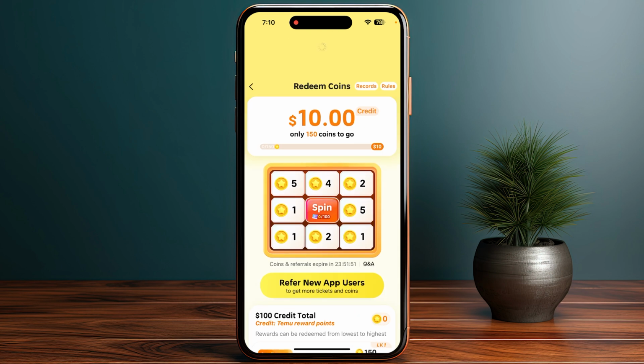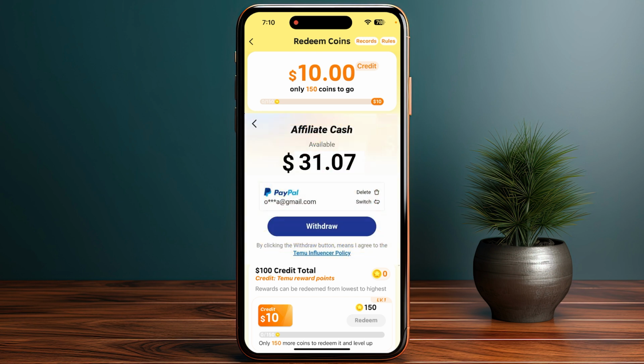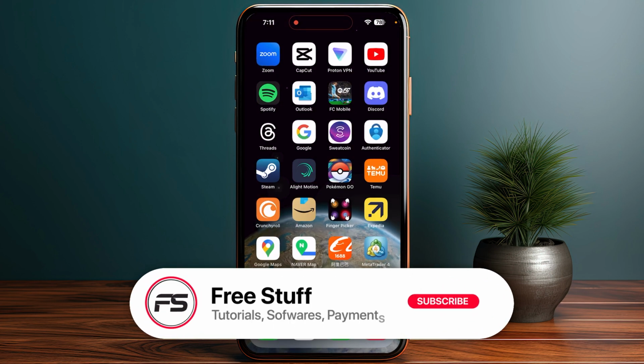Now once you have some points and you have enough balance, like $10 or $20, you can simply click on the withdraw option, which is going to show up on your screen automatically, and then you just need to enter your PayPal email address. Once you do so, you just need to proceed further and complete the transaction, and you will receive your balance. So that's how you can cash out Temu earnings in PayPal.